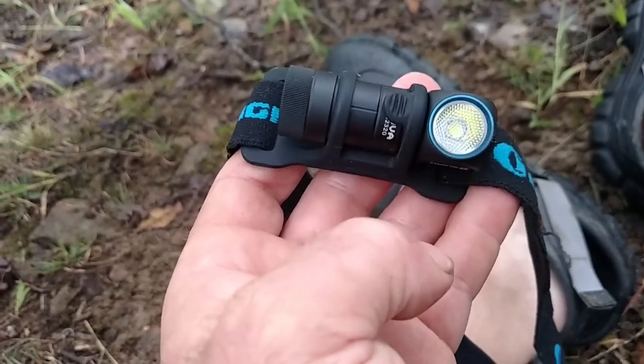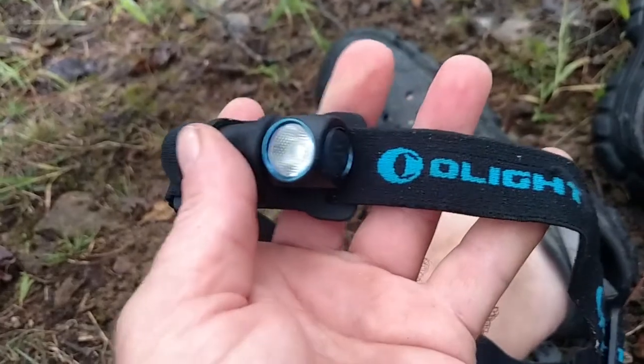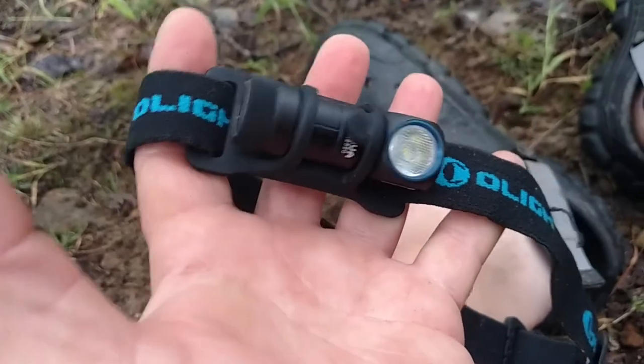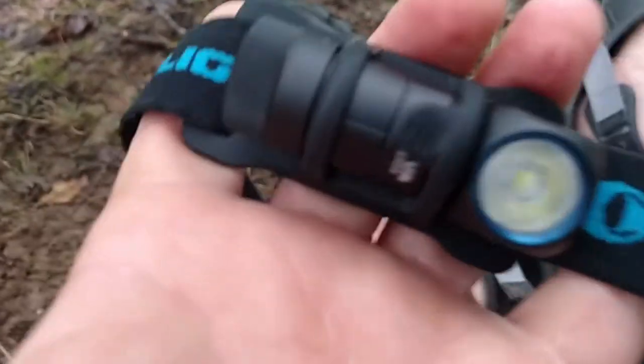So I just really think that for the cost, it's well worth the money, and you will not be disappointed. So go out and get you one of these, and never have to worry about carrying batteries ever again.